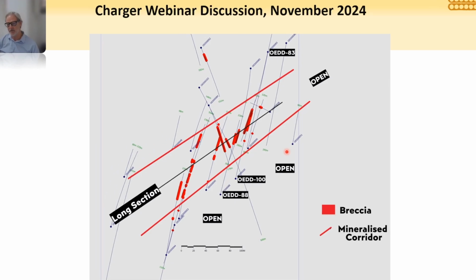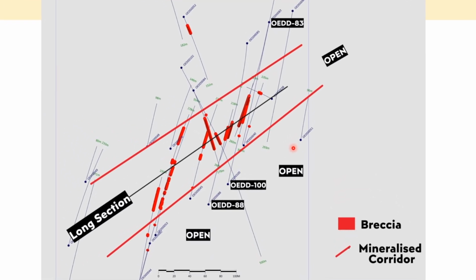So we're looking at a plan view here. Basically, I've just displayed all the diamond drilling at Charger, and in red we've got the drill holes that have hit the target breccia. We can see now that we've got 150 to 200 meters of drill holes that have hit the target breccia along strike.